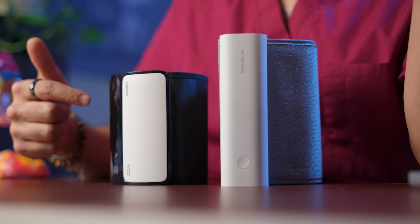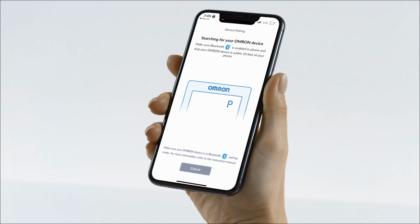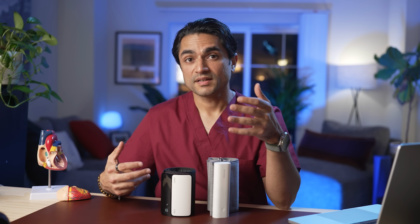Both the Omron Evolv and the Withings BPM Connect here sync with apps on your phone to help you track and interpret your blood pressure and share it with your healthcare provider, letting you detect and lower high blood pressure before it causes significant damage. They each have their own unique design, but both combine the cuff and machine into one unit without any wires, which makes them more compact and portable than a lot of machines. And as one commenter on my Omron Evolv review video put it, no more cord for the cat to chew on.